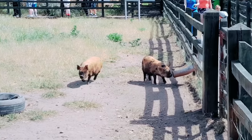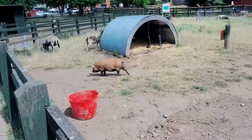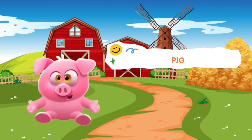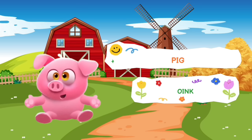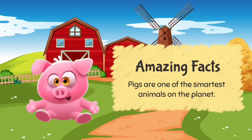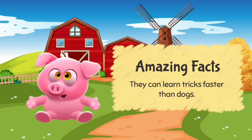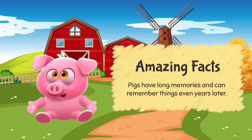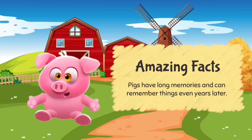That one is Penelope and that one is Truffles. Oh, look. Hiya. What's this? It's a pig. Pig. What sound does it make? It's oink. Oink. The amazing facts about pigs are they are one of the smartest animals on the planet. They can learn tricks faster than dogs. Pigs have long memories and can remember things even years later.